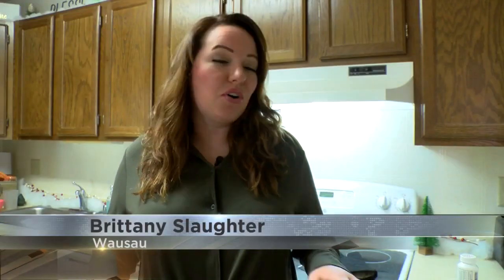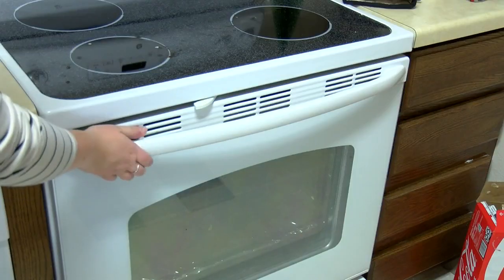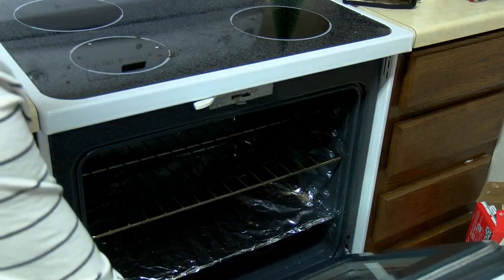You've waited for it all year. A delicious spread full of your favorite holiday foods. But if you aren't careful in the kitchen, you could end up sick instead of stuffed. There's a lot of different bacteria and viruses that can make you sick if food is not cooked properly, stored properly. When dealing with meat, it's important to cook it long enough and hot enough to cook out the germs.